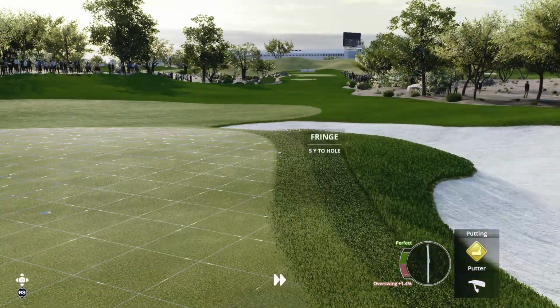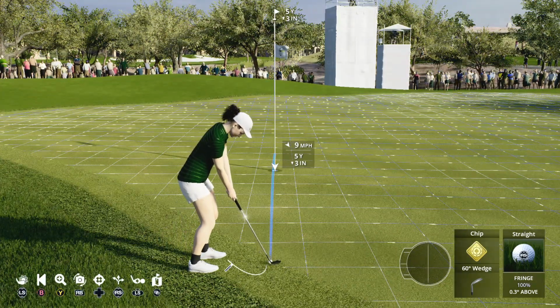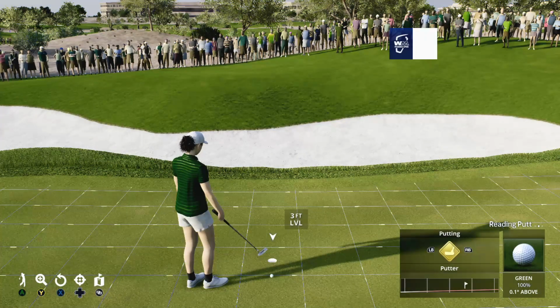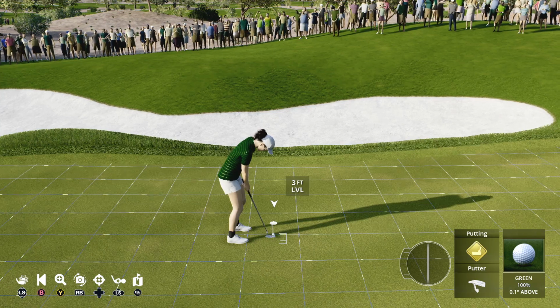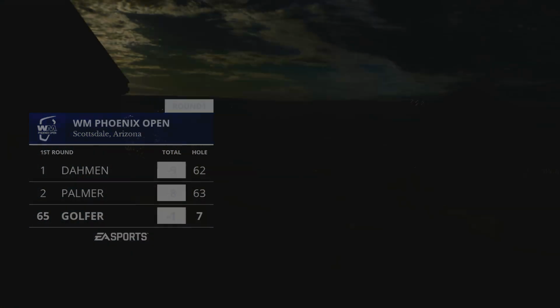Oh, settle. Nope. That's a shocker there. That may go all the way off the green. That one in. It is a bogey here at the 7th. And she'll fall back down to 1 under.